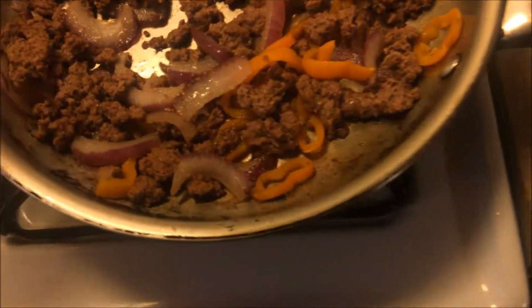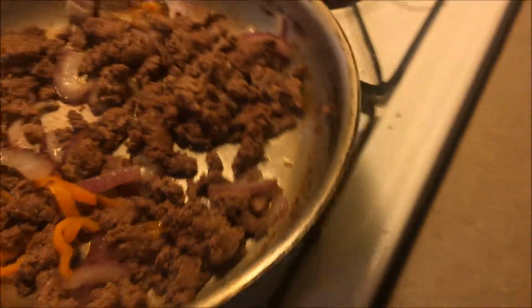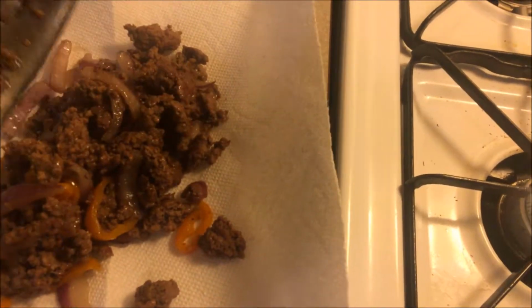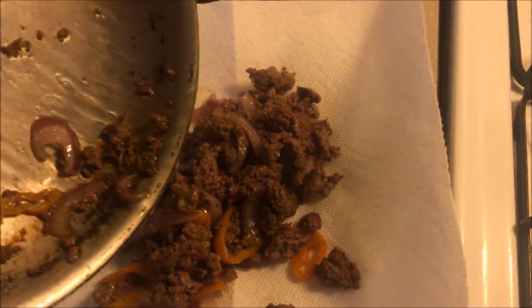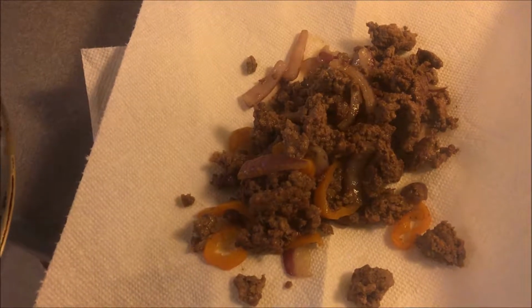Okay, so this is a little bit more oily than I like, so I'm gonna go ahead and do the old drain technique. I'll be right back.